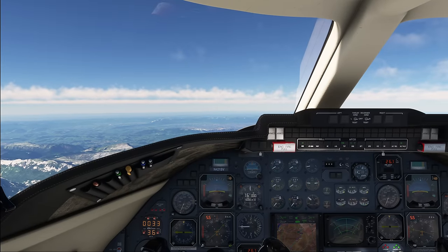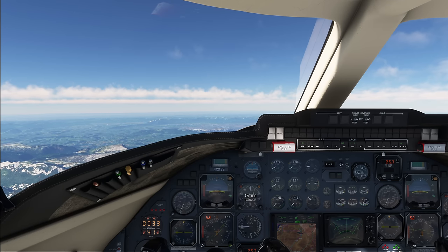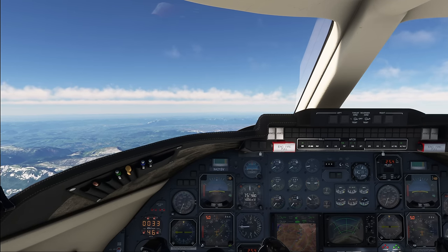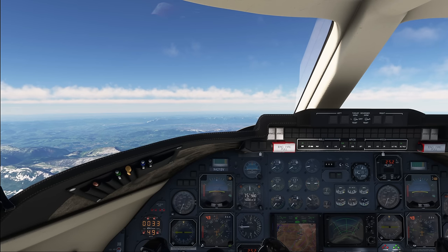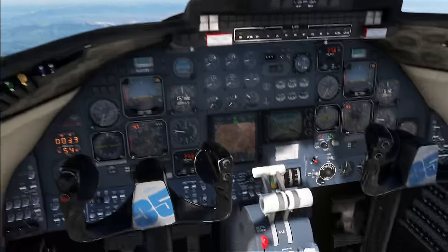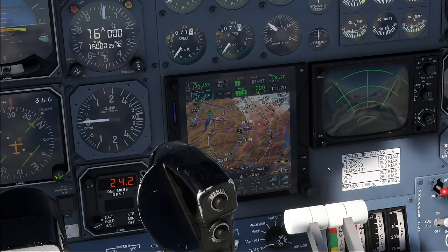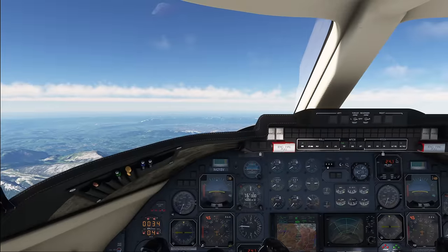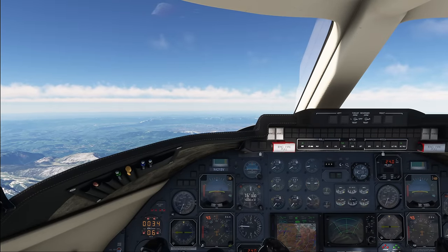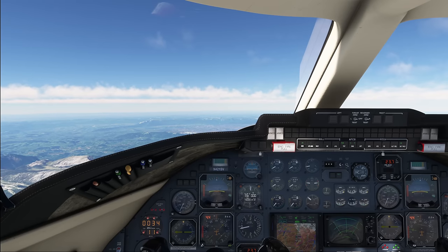Ultra Bravo Uniform, turn left 225. Left 225. Final 120.305. That's going to be next for us as well. Easy 6 for Lima Bravo, turn right 333. Yeah, second time for the Learjet already, but he's not answering. Doesn't look like he's best in class.